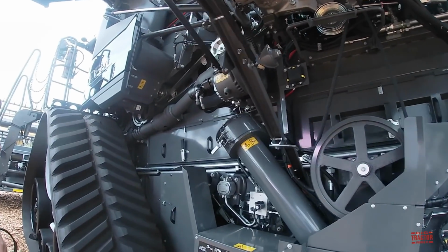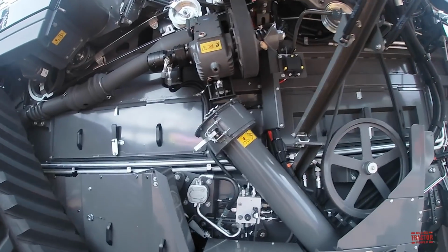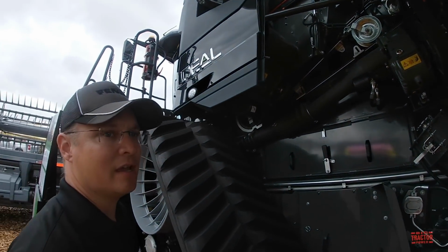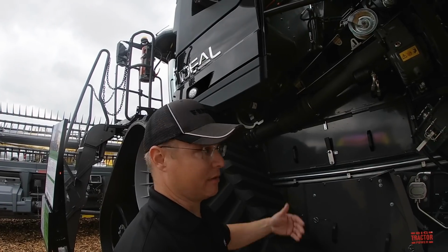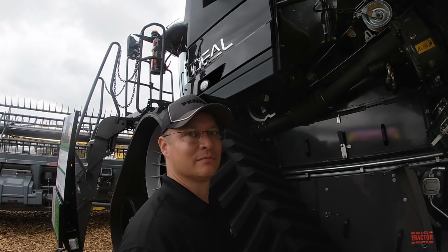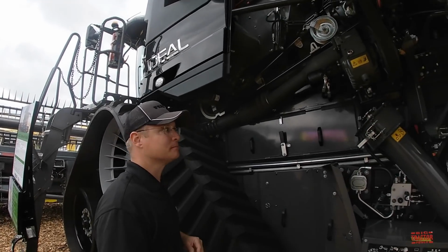So easy access to a lot of your components for service and maintenance. That's right. Right behind this shield here, of course, you've got great access to the rotors. Of course, this side has an identical shield on the other side to get to the other one.